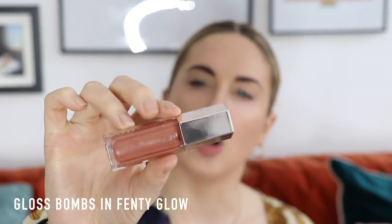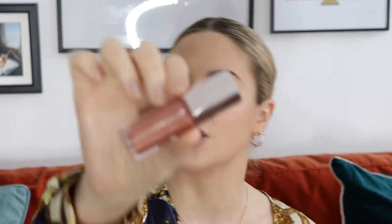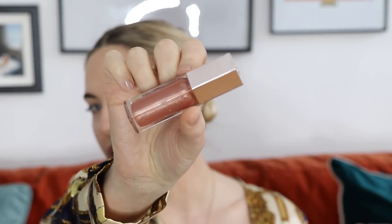Then I also have what Rihanna is calling gloss bombs, and this one is shade Fenty Glow, and I reckon that is going to be incredible on the lips. I'm tempted to go for the liquid lip, but I probably, yeah, I'm gonna go for the liquid lip. I just hate doing a liquid lip on camera because there's no room for mistake.